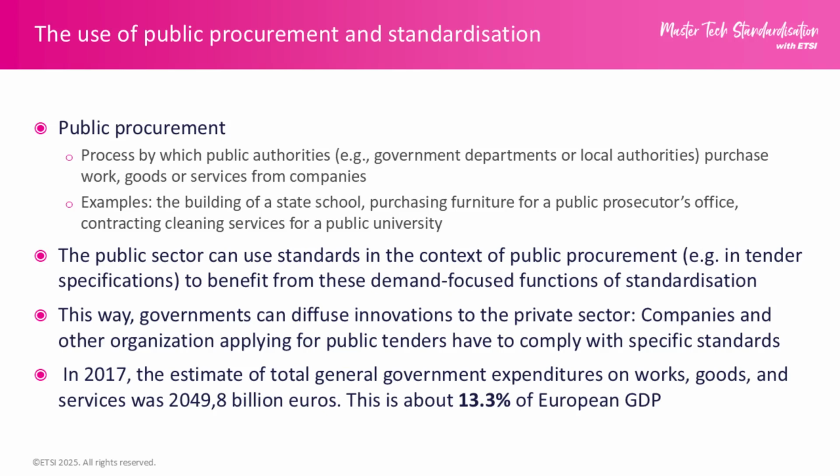Public procurement is the process by which public authorities, for example government departments or local authorities, purchase work, goods and services from companies. Back in 2017, it was estimated that over €2,000 billion was spent. That's around 13.3% of Europe's GDP. Many of the advantages for government are the same as for industry. Here again, standards can help reduce lifetime costs, increase competition, and enable innovation. Through helping set the requirements, policy objectives can also be met, for example, combating climate change.